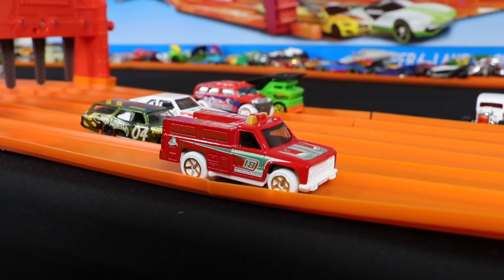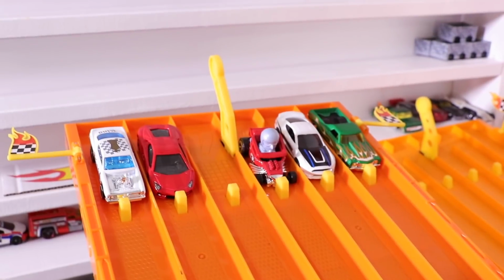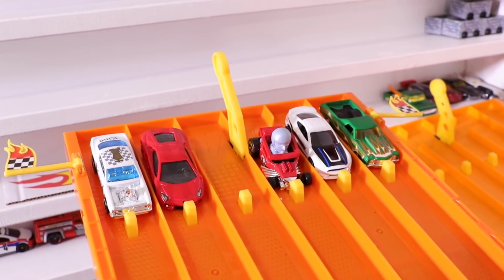And the Hot Wheels Rapid Responder takes the win and moves on to the finals. Who's gonna be our last car to get into the finals? Let's find out. On your mark, get set, go!